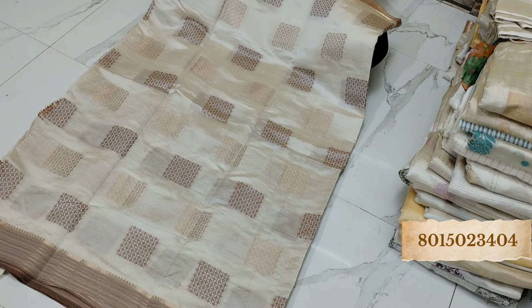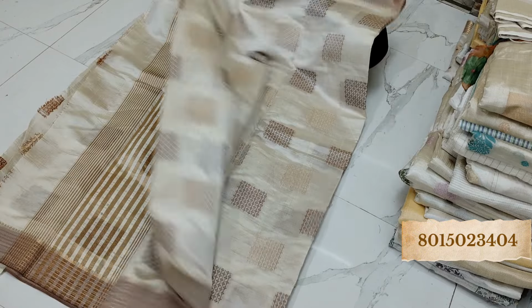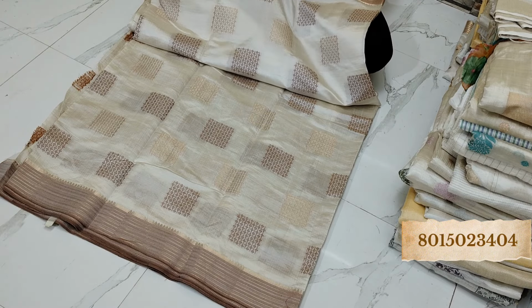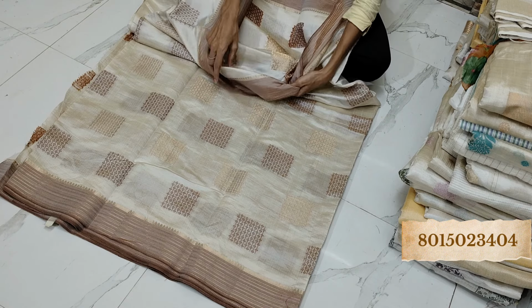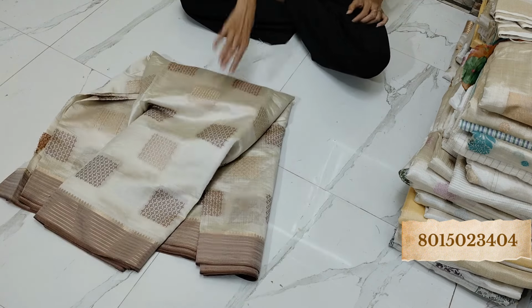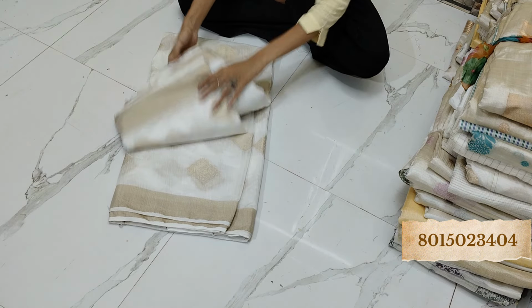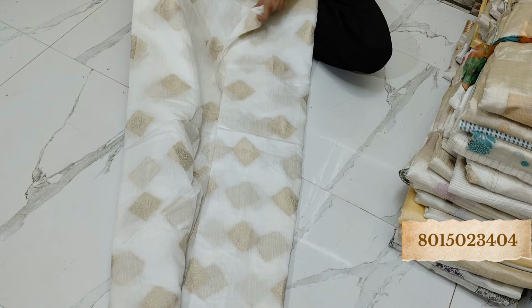The blouse is gone that side. So this is the pallu and the saree look. Beautiful. Such a lovely combination. This is one with the zari and one with the thread work. Look at this. White collections, you'll not get it easily in the market. So book it right away, and that too in this price range, you'll definitely not get it.